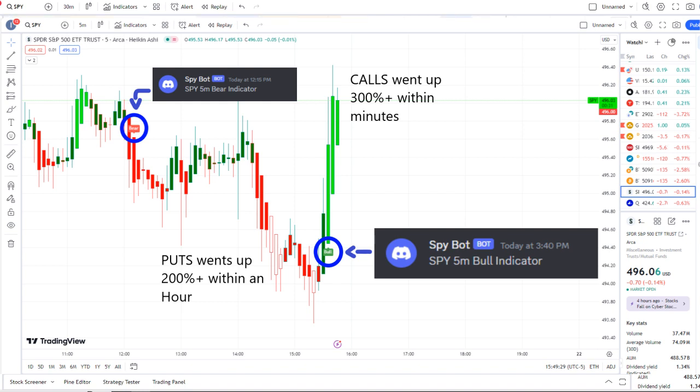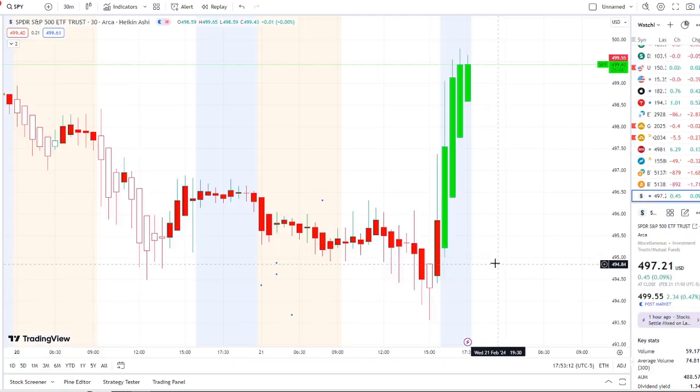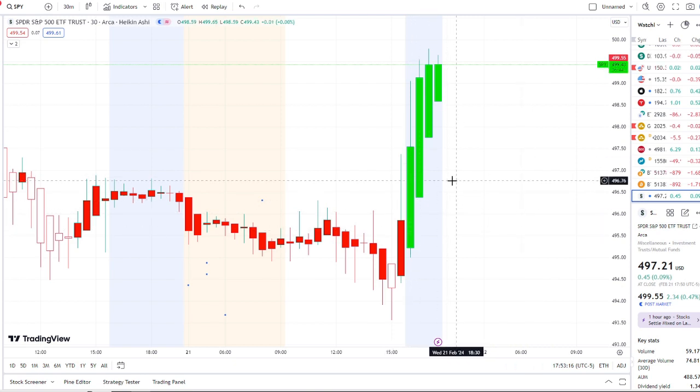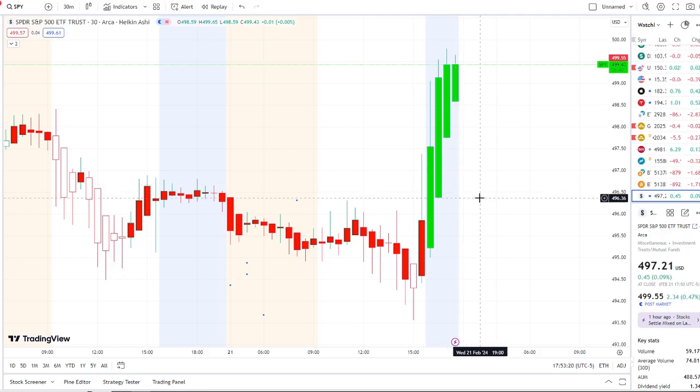And in the second half of the day, it sent out a bull indicator, and call options went up 300% plus within minutes. And as you see it here popping up within the chart, you could see how the strength continued into the after hours.